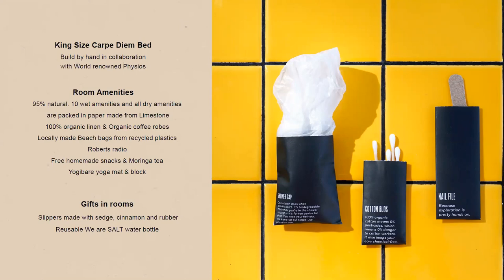We also have recycled plastic that is used to make our beach bags. We are no single-use plastic at our resort. You will also get free homemade snacks and moringa tea, coffee, tea in our drawers as amenities. You will also have the yoga mat for your own use if you want to do your yoga in your room.